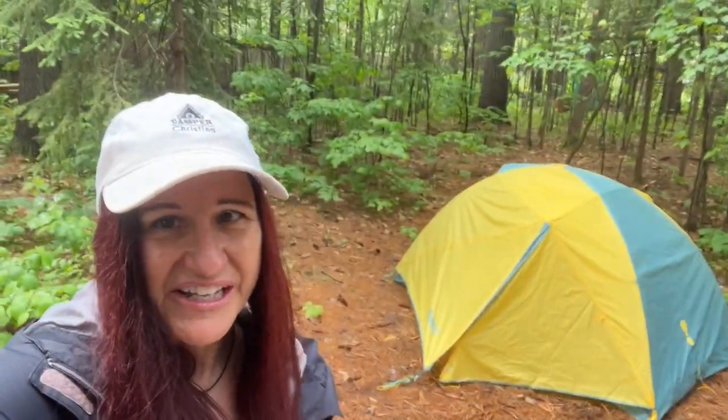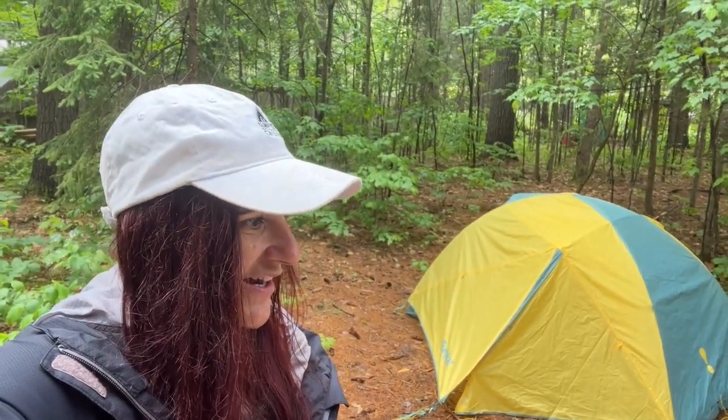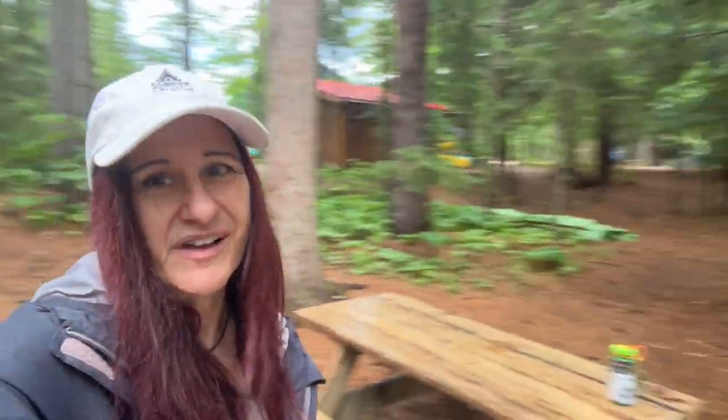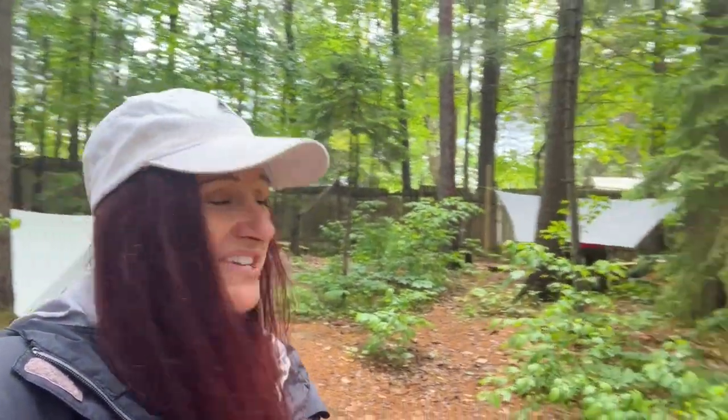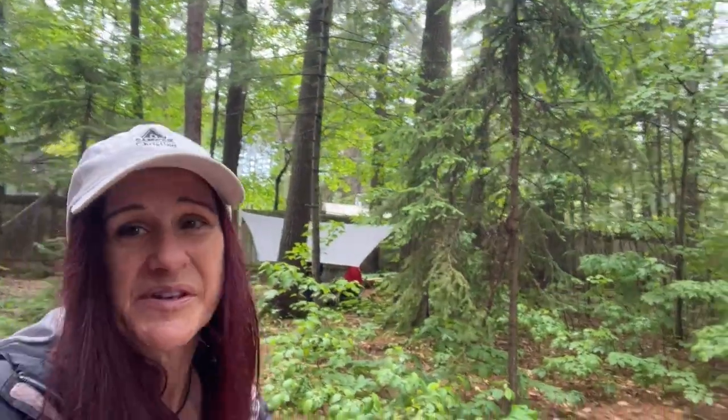Well, it's 2:30 and I've got everything set up. We got here, we figured out a plan. Tyler and Jenny's site was kind of by the parking lot, so I invited them to set up on my site. And so we just got our tent set up and everything inside, and then it started pouring. So it rained for about half an hour. These guys got their tarp set up, so we're just going to have some lunch now quickly.